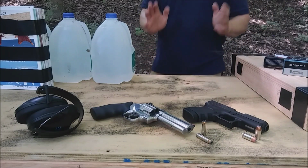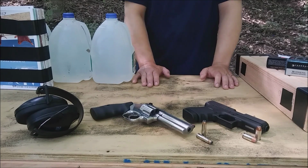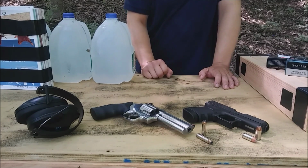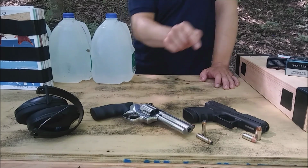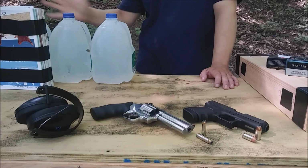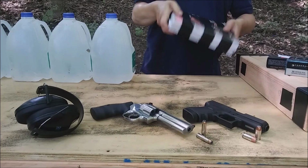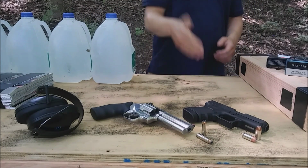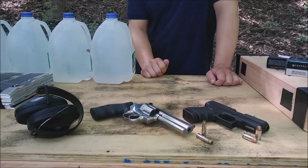Alright, I'm going to do something I love doing. I know a lot of you people like watching water jugs and wood versus. So what do I have today? 357 Magnum versus 45 Auto. I'm going to see what it'll do. The water jugs lined up and the 2x4s, and I got some paper magazines I'm going to shoot. And we'll see what happens when I compare the 357 Magnum to the 45 automatic.